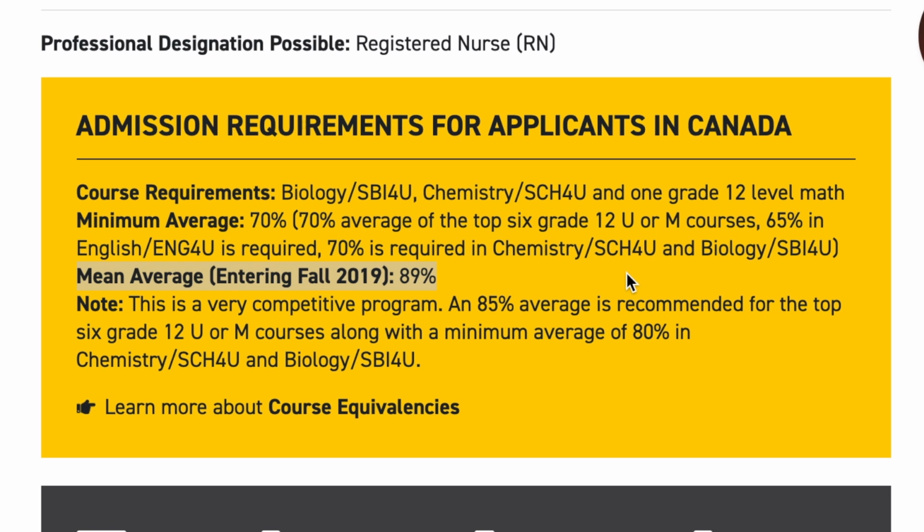So this basically just means that the students who are getting into the University of Windsor were having higher averages than the 70%. And it lets you know here in their note that this is a very competitive program, and an 85% average is recommended for the top 6 grade 12U or M courses, along with a minimum average of 80% in the chemistry and biology courses that you have to take.